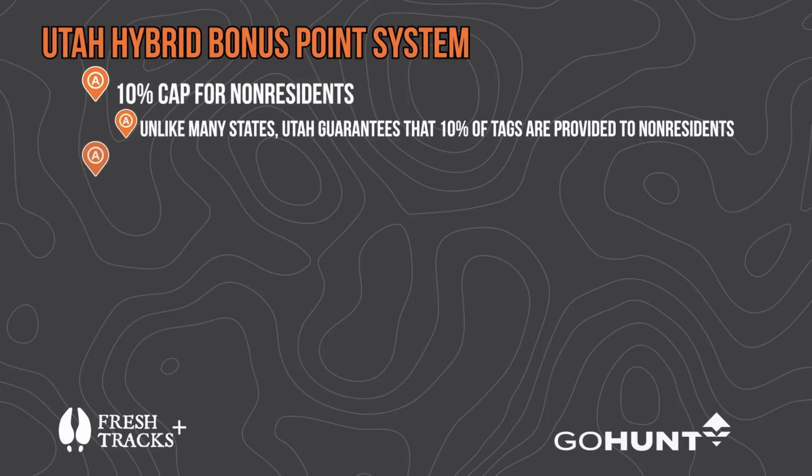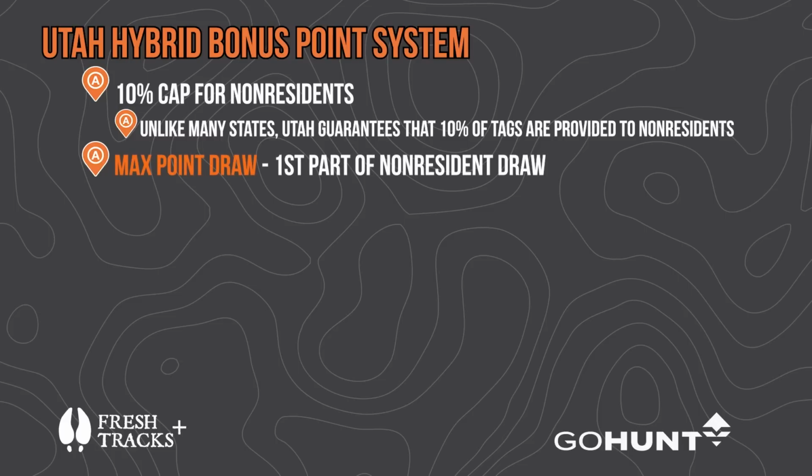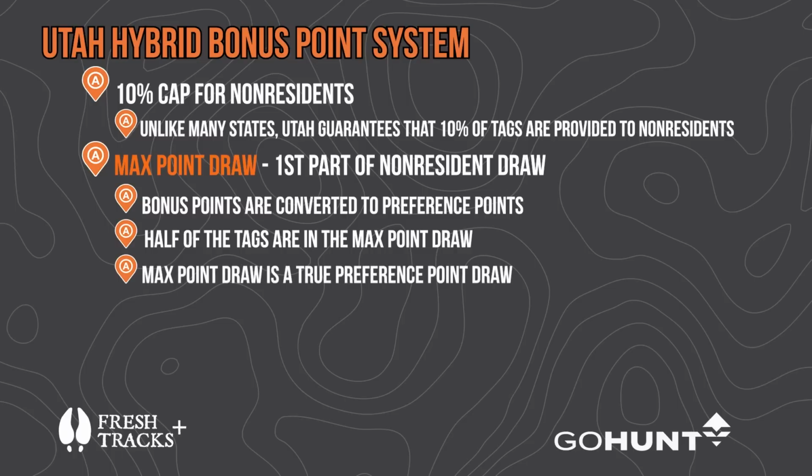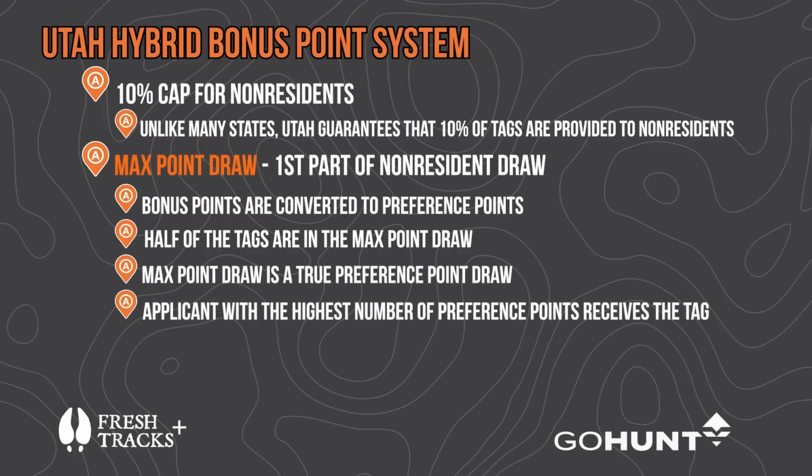So there's the first part of the draw. We all go into the first part of the draw, and some call it the max point draw, and I think that's a good way to say it. It's where your preference or your bonus points get converted to preference points. So half of the tags go into this max point draw, and if you're a really high point holder, you've got an advantage because it is a true preference point draw for that half of the tags. They go by each hunt code. 10 tags, okay, 5 of them over here. And all of us are in there. Well, I'm down in the middle of the pack for most species, or way down, so I'm not going to draw in this first part. And most of us aren't. This first part where they convert bonus points to preference points is really for the high point holders.